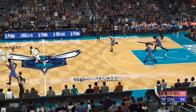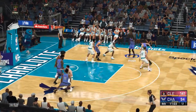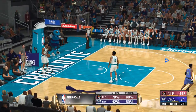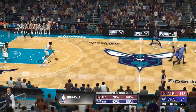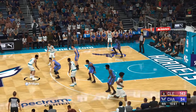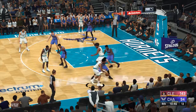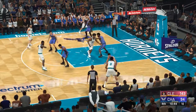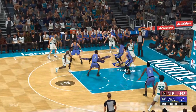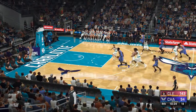Well, I love how quick Bridges makes decisions, including when he should look to shoot as soon as he catches it. Here's Prince. It's good, only a few seconds into the shot clock. A little over a minute of the fourth quarter gone right now. Now, here's Bridges. Cavaliers with the rebound. Nance has got 5 rebounds tonight.